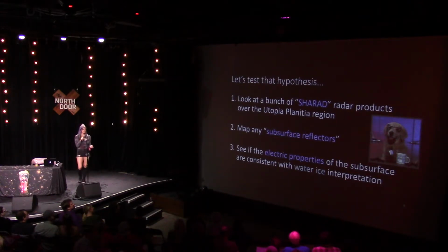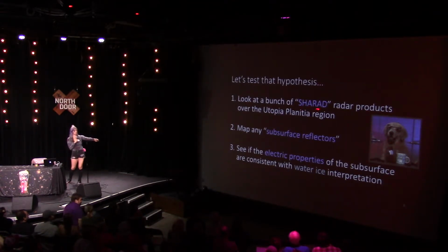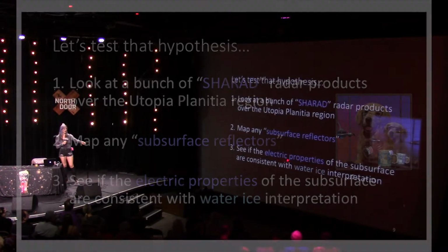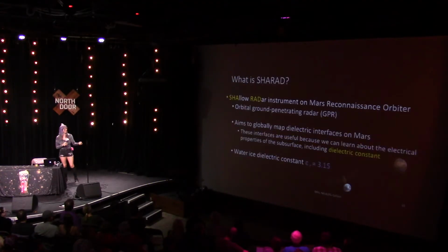So I went in and I used radar to try and learn about what's happening underneath the ground around these features. I looked at a bunch of what's called SHARAD products, and I'm going to talk a bit more about those. You'll learn about those. And I looked for any radar reflectors that might be underneath the ground around these features. And if I do find these radar reflectors, I can learn something about the electrical properties of the ground around these landforms. And knowing something about the electrical properties could be diagnostic of whether or not there's water ice and how much water ice there might be there.